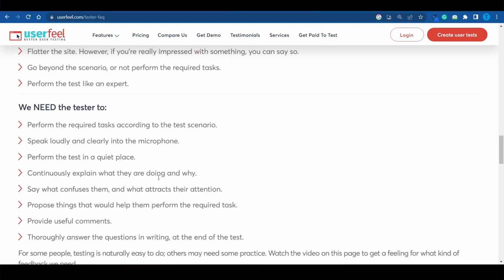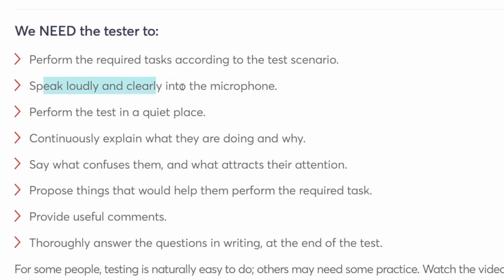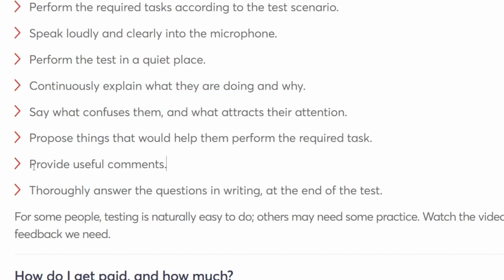They are not looking for experts. You shouldn't just speed run through the whole test and show off how swiftly you can go through the requirements and so on. Instead, here's what they need a tester to do. You need to speak loudly and clearly into the microphone and describe everything you're doing. Continuously explain what you are doing and why. And ultimately, provide useful comments. This is the most important part.